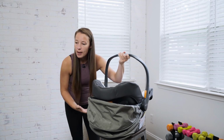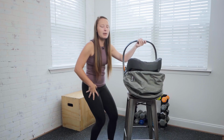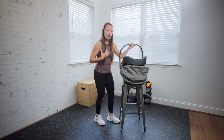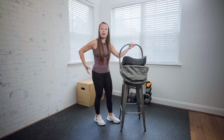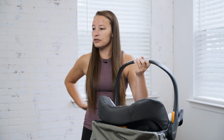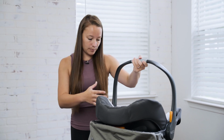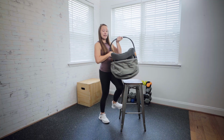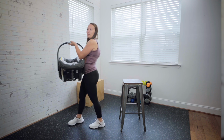So again, even if you're bending down, make sure you're coming down more in a squat and then bringing that car seat to you. You don't ever want to come over like this. That's going to put a lot of extra pressure on your back and your spine that we don't need, especially postpartum. So again, we're going to bring ourselves as close to that car seat as possible, turn and walk away.